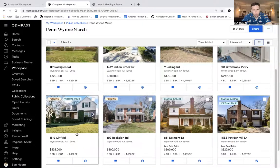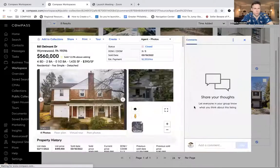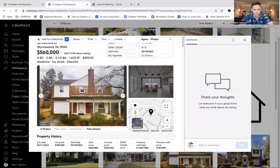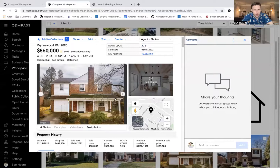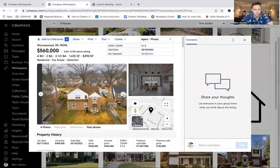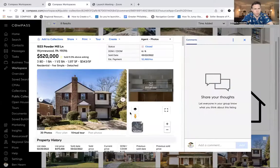1510 Cliff Road, pending. Another one on Rockland, 500, pending. Then we got some closed homes. 861 Delmont Drive went 12% above asking. So it was listed at 500 and then went for 560. And another one on Powder Mill, 1533 Powder Mill, sold 10% above the asking.